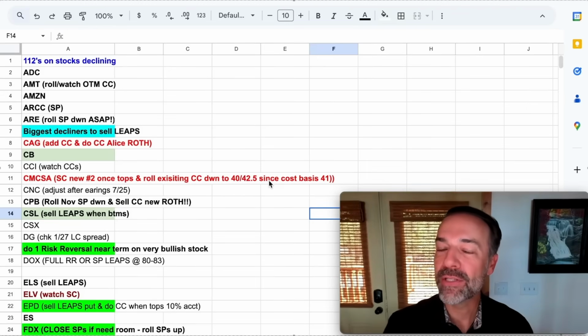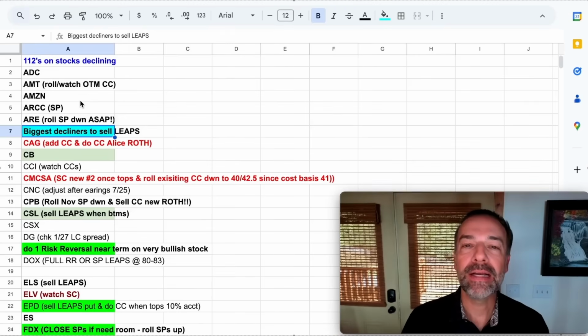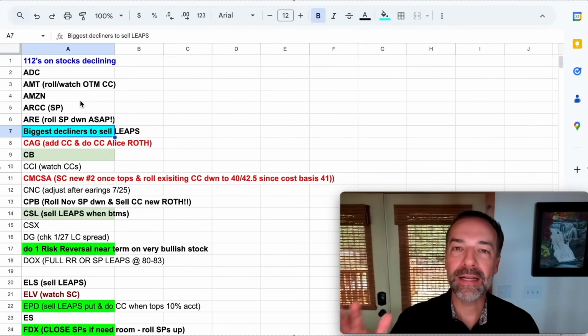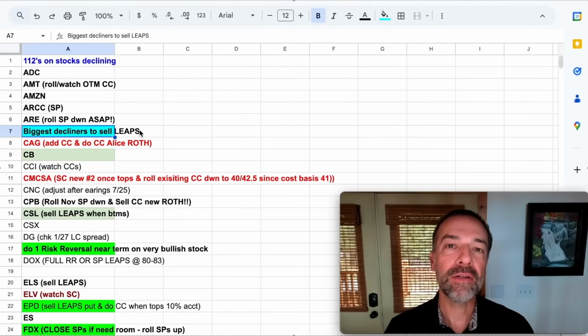I keep track of my potential trade opportunities in a watch list that I keep on Google Sheets. So on this list, I have all the ticker symbols that are interesting to me at the moment. That kind of narrows it down from that big list of 187 down to about 30 or 40. Then I color code it to kind of narrow the list down, because on a busy day, I don't want to be looking through 30 or 40 ticker symbols.